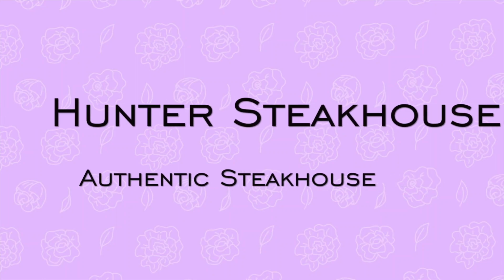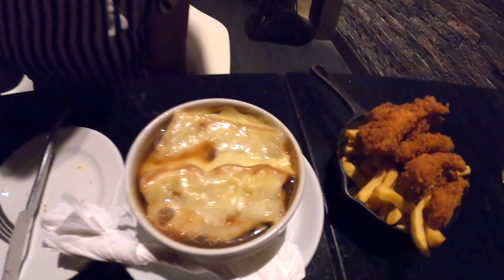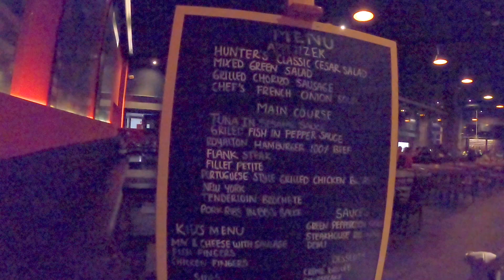Hunter Steakhouse. In my opinion, the Steakhouse is the best restaurant at the resort. Everything that they have was very delicious. Even the salad and the onion soup was so good, and their petite steak was amazing. The dessert was really yummy too. The next time I would definitely go to the Steakhouse at least twice.